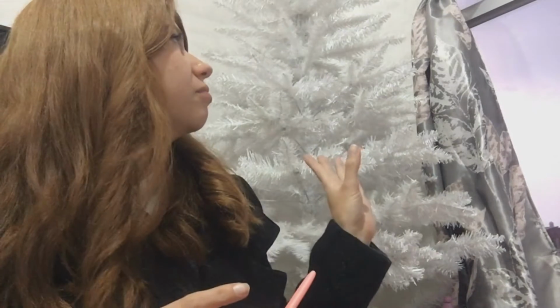Okay guys, I finally opened my Christmas tree. And I say finally because I got this tree like last year, but I didn't open it until this year because I didn't really decorate for Christmas last year. I didn't have anything and I didn't even have the floors.